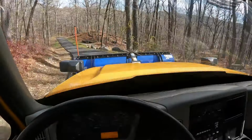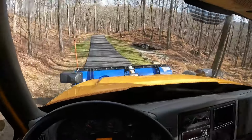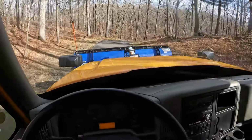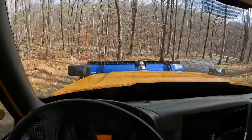Obviously, going down this driveway, we're not really doing anything more than just rolling. Don't really need to give it gas. It is all downhill. But when we get to the bottom, we'll turn around and give it a little bit of throttle coming up the hill.